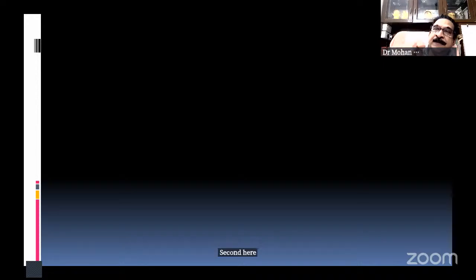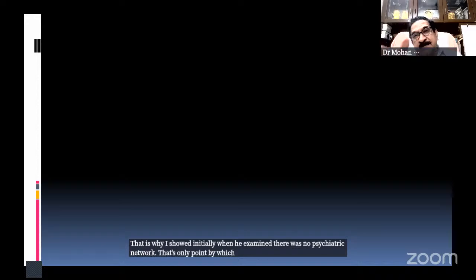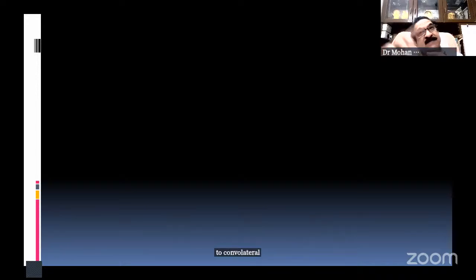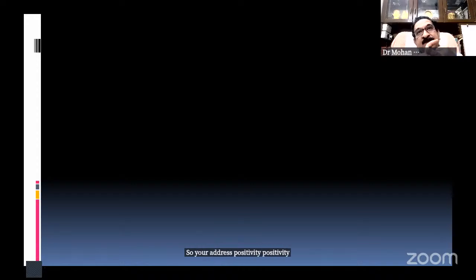Second, here the other point against a medullary lesion is that with such a medullary involvement producing nystagmus, his saccadic lateral pulsion was negative. That is why I showed initially, when I examined the cranial nerves, there was no saccadic lateral pulsion. That's the only point by which you can differentiate whether it's central or peripheral in this situation where MRI cannot be done. Look for lateral pulsion: if saccadic lateral pulsion is present, it favors a brainstem, medullary involvement. If head thrust is present, it can occur in both central and peripheral, but more favors a peripheral. So head thrust positivity in the absence of saccadic lateral pulsion favors a peripheral lesion.